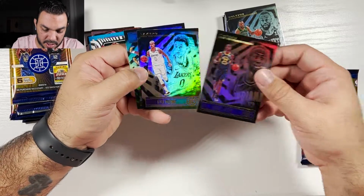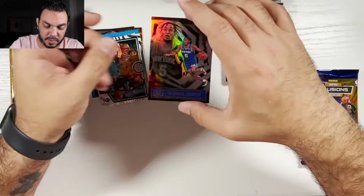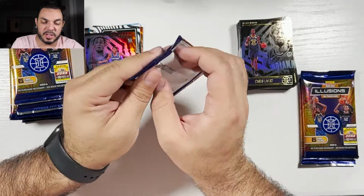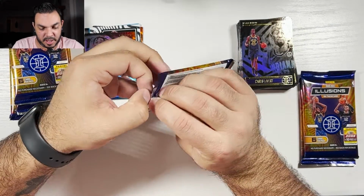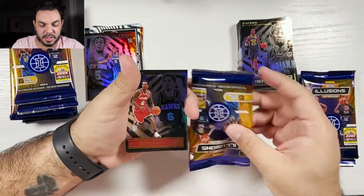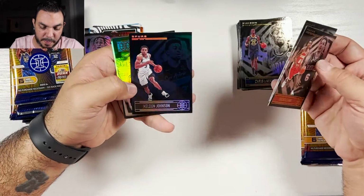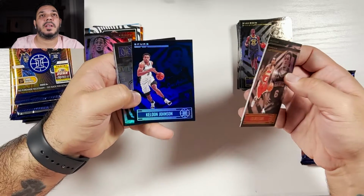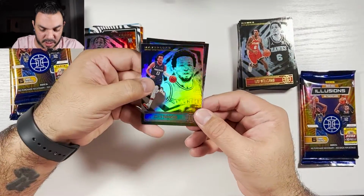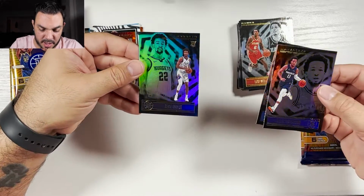Caris LeVert, Kyle Kuzma, and Immanuel Quickley. Rookie. There. Yeah, we just can't get together. We have a whole bunch of good young players. Always have a lot of draft picks, but we can't find that Portis Magic, no pun intended, kind of formula to get everybody on the same page and get some wins. Jalen Brunson, flip again, Theo Maledon, and Zeke Nnaji.